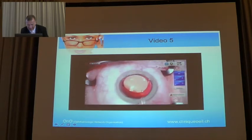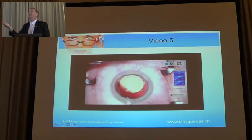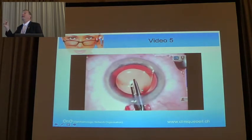Sorry. You screw up just as much. You'll be throwing a cargo plate full of rubber dumps. And so he enlarged the incision to 4 millimeters.